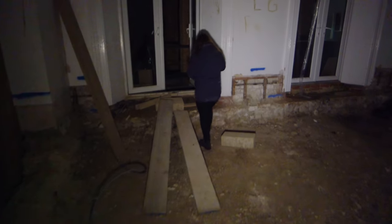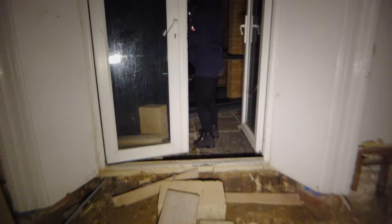Here we go. And it's just like straight out this door. I reckon we should push it so it doesn't look like it's open, because that was too obvious, wasn't it? So, anyway, here we go. Oh, error, it said. Error playing audio.